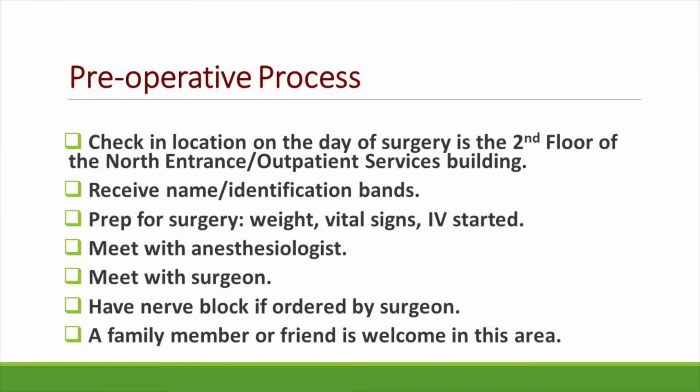Hi, I'm Cheryl, and I'm one of the pre-surgery nurses, and I'm going to talk to you about your surgical experience while you're here. On the day of your surgery, you're going to come to the north entrance of the hospital, and that's easily found watching for the big blue signs and the pretty aurora lights on the side of the building. Once you come in, they'll check you in at the guest services desk, and then we'll direct you to the elevator up to the second floor.